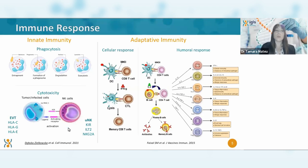Here, I would like also to point out some receptors that are going to be essential in human reproduction. These receptors are, in the case of the NK cells, the key receptors that we already know, and some others that are important to the recognition of the trophoblast, such as NKG2A and ILT2. These receptors recognize proteins located on the membrane surface of the trophoblast. These proteins belong to the complex of the human leukocyte antigen. In this case, the trophoblast expresses HLA-C, G, and E.